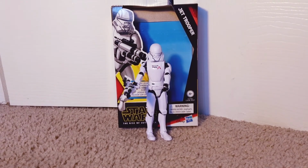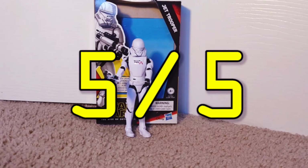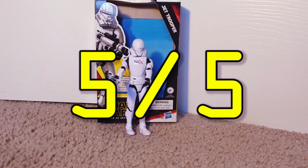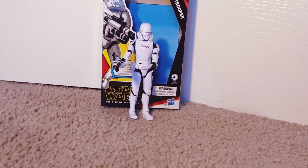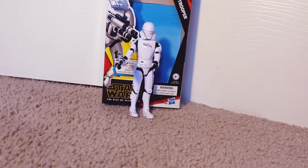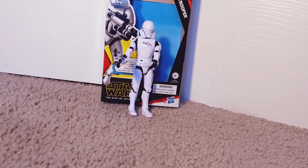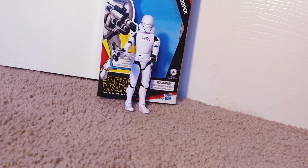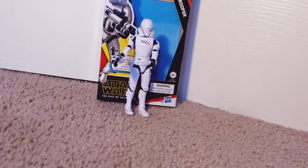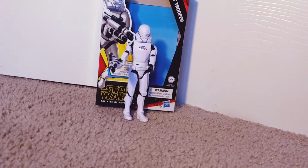Alright guys, so as for me, this toy gets a rating of 5 out of 5 for a few reasons. Number 1, it is of a good size. As you guys already know, I prefer my toys to be quite big and quite tall. This toy does it as far as Jet Trooper Star Wars toys are concerned. Most of the Star Wars toys are not really big or tall, and this one is quite big and quite tall in comparison to the rest of them.